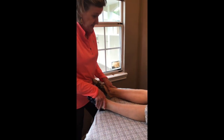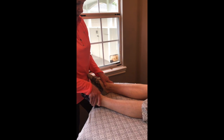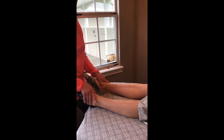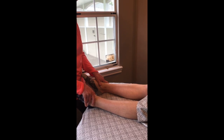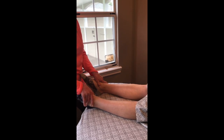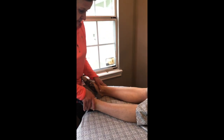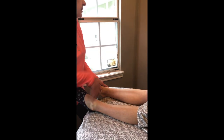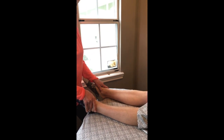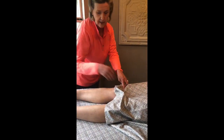Do you feel like where my fingers are, on the underneath side of your ankle bones, they're in the same position head to toe, or is one thumb closer to your head and one closer to the window? Seems like this side is closer to my head. Actually, what I'm feeling is your right malleolus is closer to the window. Same thing with the knees. This one's slightly closer to the window.